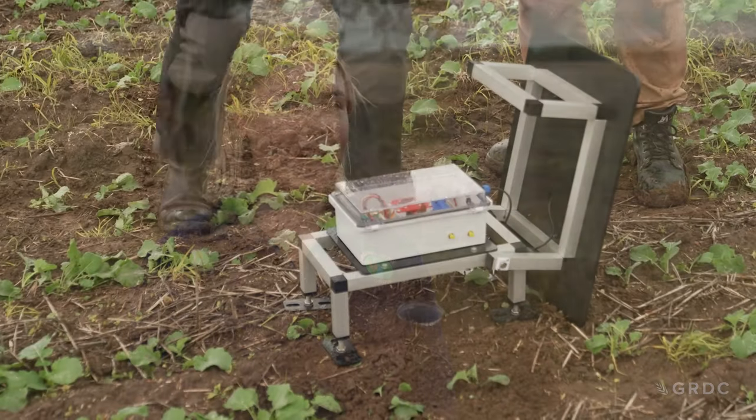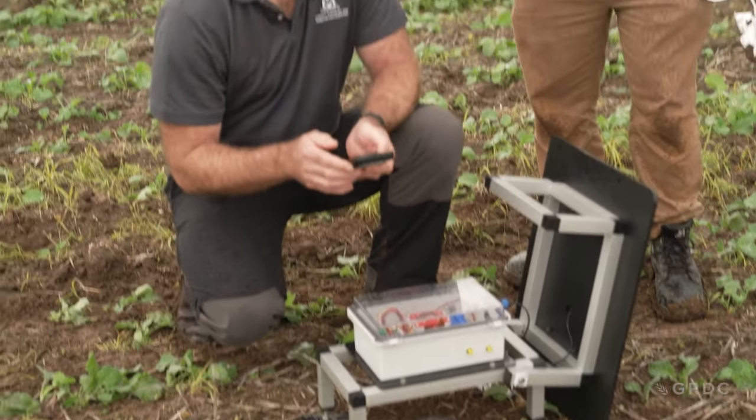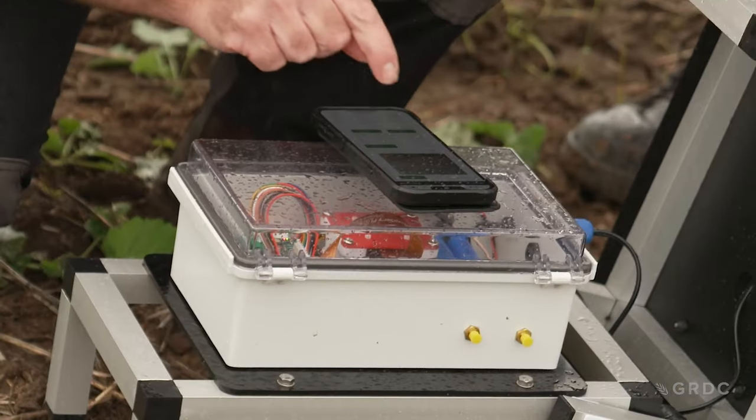So there are 10 traps at each site. They are put into the ground, some on the edge of the fence line, and then 8 into the paddock, basically just to try and catch those weevils so we can do some further research on them.